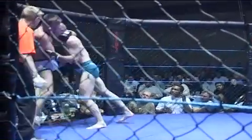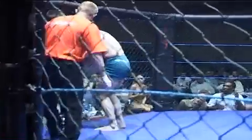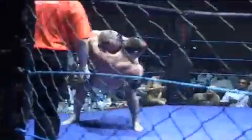Here we go, the ground again. It looks like Andy's grabbed the leg. It looks like perhaps he's going for the takedown. Into the guard again. Out of the way, referee, please. Yeah, it looked like Andy was taking Lee to the ground, so Lee actually preempted it, took his leg up, and made sure that when he did go down, he's got the control.